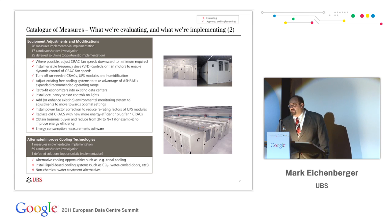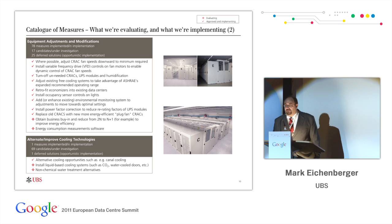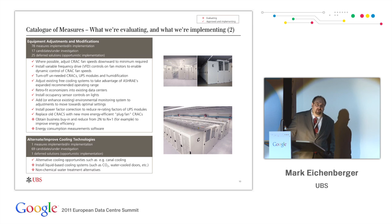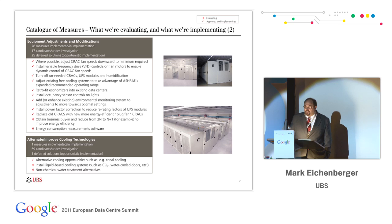Economizers, and two areas we're looking into: heat recuperation, and power factor correctors, which we have installed very successfully in data centers in Australia. We're probably going to roll that out to other data centers whenever we have to touch the power systems, whenever we have the next renovations running. Constant monitoring, we're about to set it up.